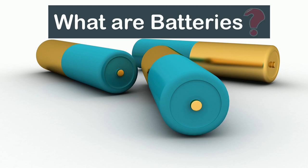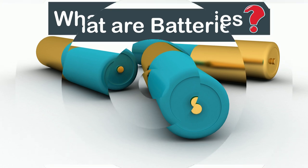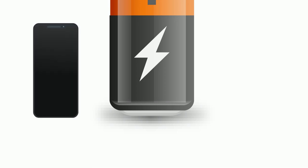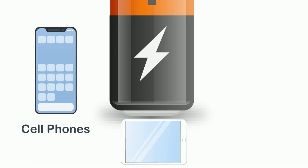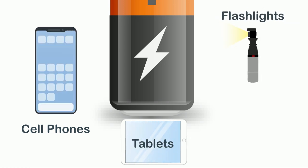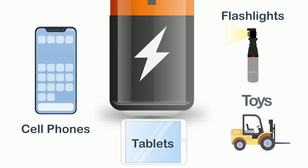What are batteries? Batteries are storage devices which store electricity using some chemicals. These batteries are used to charge some electric devices such as cell phones, tablets, flashlights, some toys, etc.